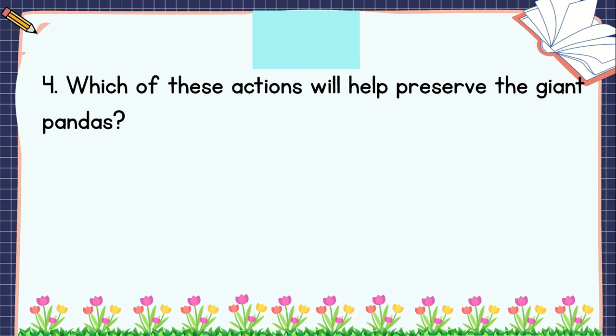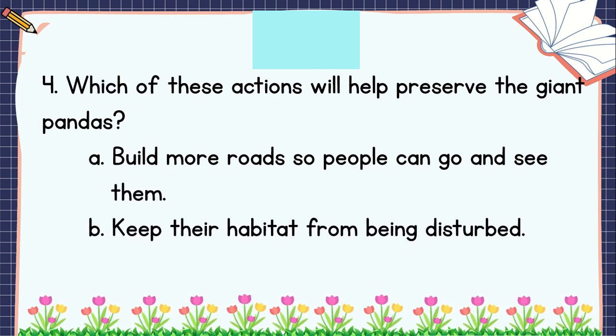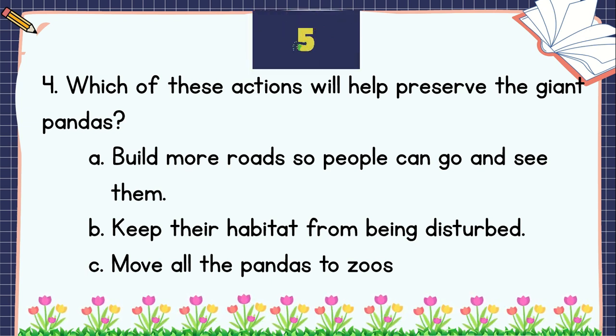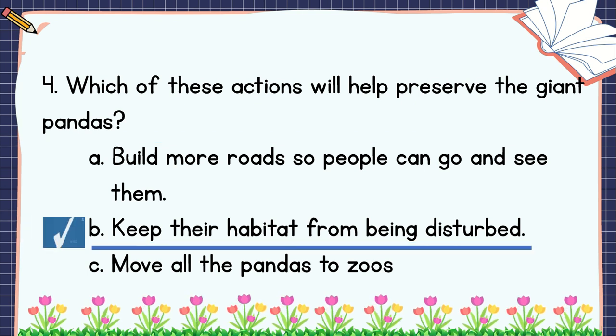4. Which of these actions will help preserve the giant pandas? A. Build more roads so people can go and see them. B. Keep their habitat from being disturbed. C. Move all the pandas to zoos. You're right. The correct answer is B. Keep their habitat from being disturbed.